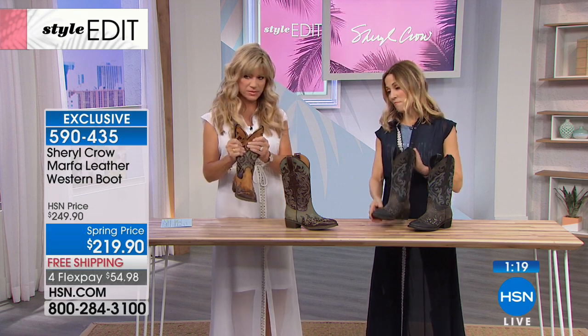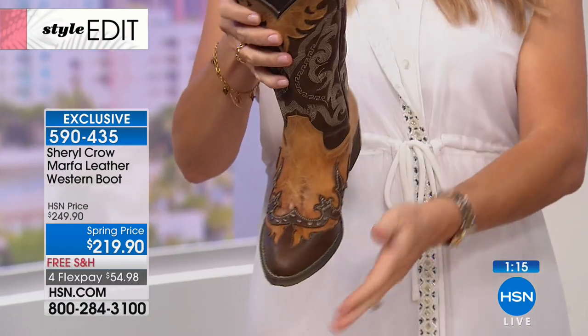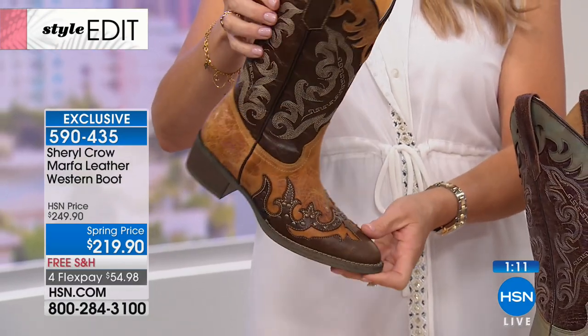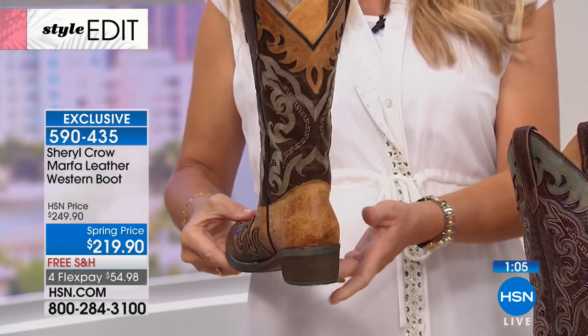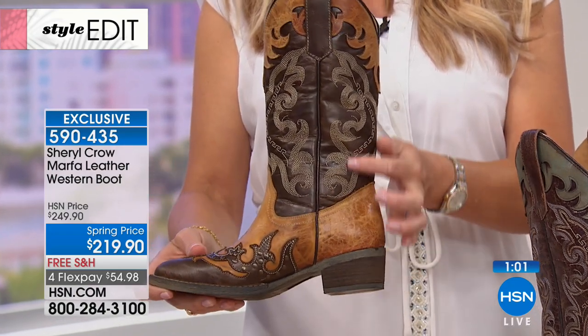It would be hard for me to pick between the three colors. They're all versatile colors. I love these colors for summer. A black boot is a staple in your closet. Look at that. I'm really loving these, and I'm loving wearing them. They are really super comfy.